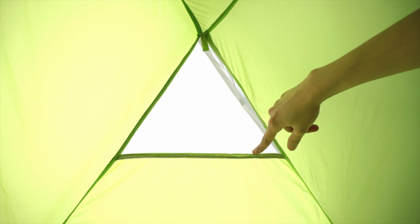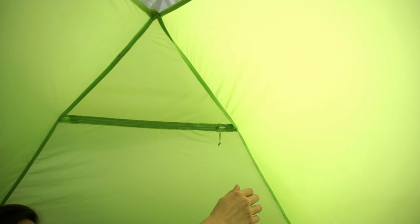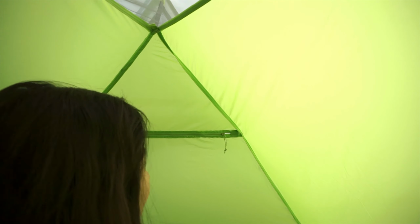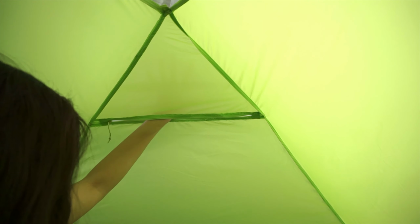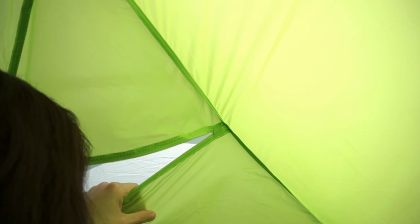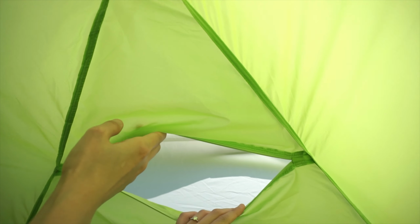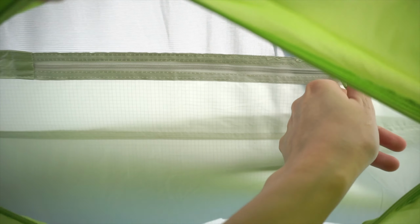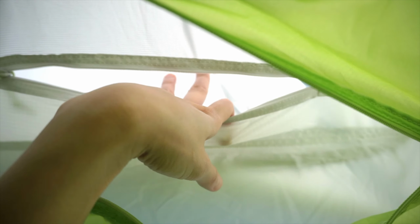And the top bit, that's how it looks for the top. So again, just a little bit of mesh for ventilation. And there's another vent, which Sydney will show you. Go for it, Bobby. There you go. Ta-da. That opens up nicely down to the side. And if you come closer, there's another zipper here that opens up the mesh from outside, so it allows more air in.